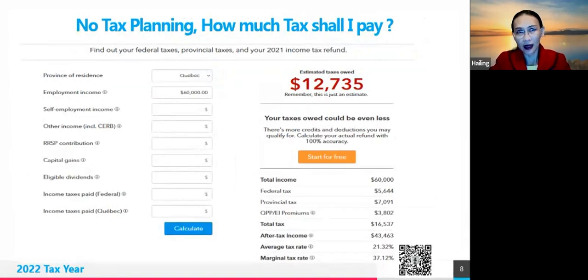Then, without any planning, let's say this person is not aware of RRSP, and he earned $60,000 last year. We can see the tax to the government: $5,600 to federal and $7,000 to provincial. Of course, there's another close to $4,000 in obligations like EI premium, QPP, QPIP. Then the total tax will be $16,500. After tax is much less than you earn as a gross salary, right?